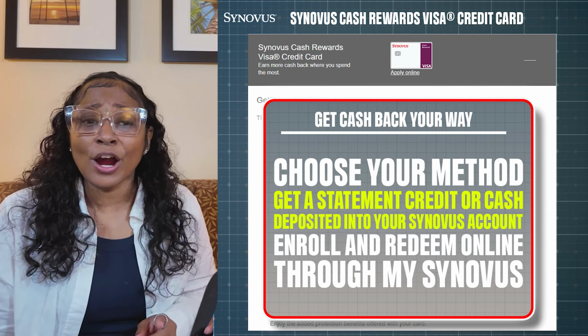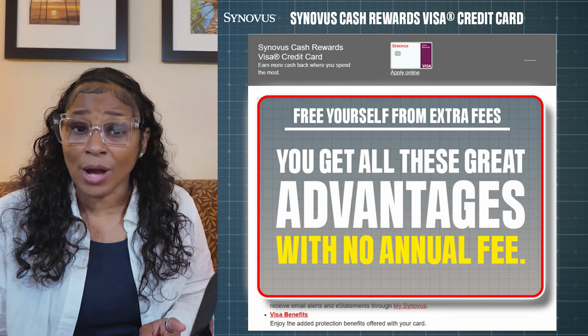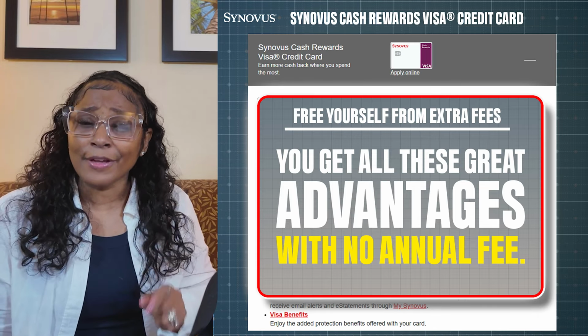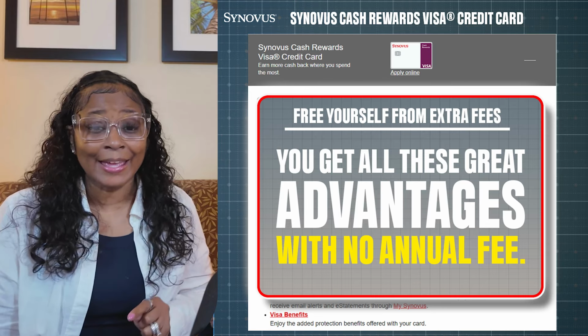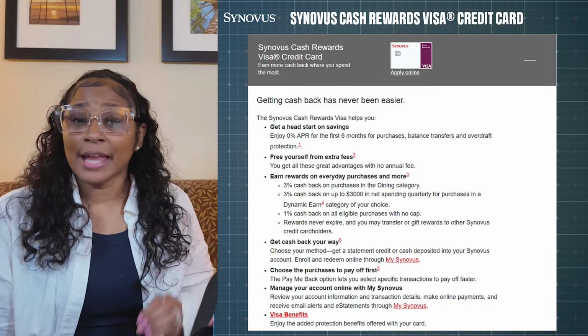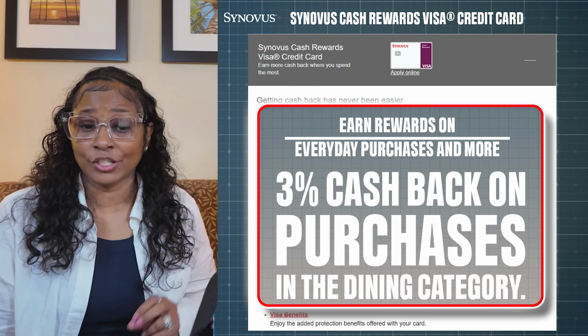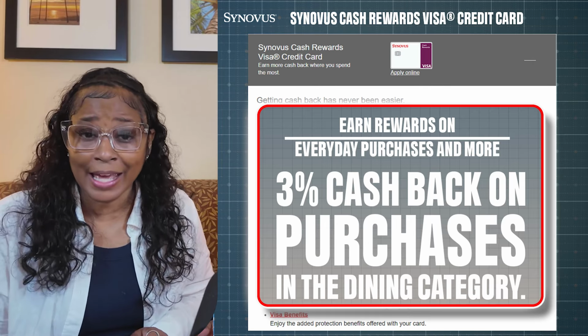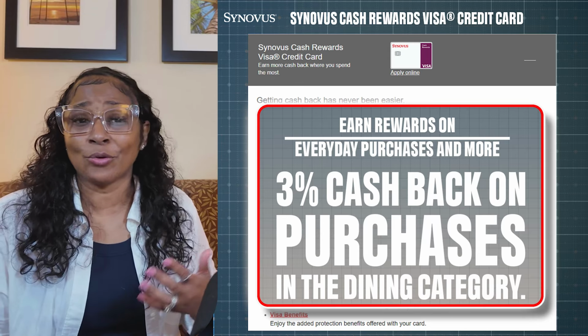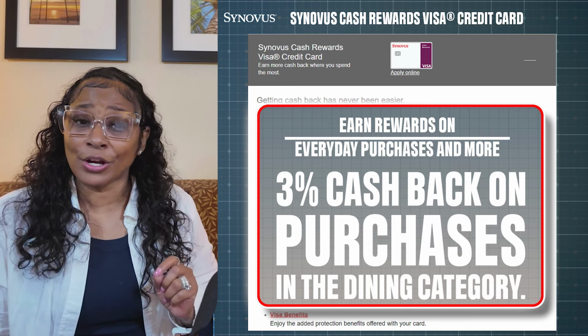Now, with this card, you don't have to pay to hold it in your wallet, so there's no annual fee, Money Magnets. But let's dive into what cash back on everyday purchases you get with this particular card. You get 3% cash back on purchases in dining categories. So if you're an Uber Eats fan, or if you just like to go out to eat, then this would be a good card for you.